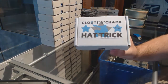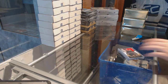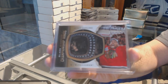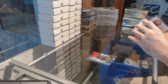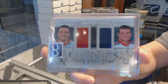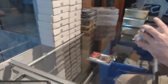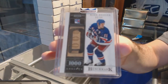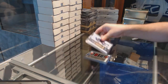All right, pack 15 goes to Carl Steck. Oh, we have a championship rings gold, Scott Darling. We have a dual jersey number 219, Rod Gilbert and Norm Ullman. And we've got number 38 of 50, a Dominion benchmark stick piece, Mark Messier.